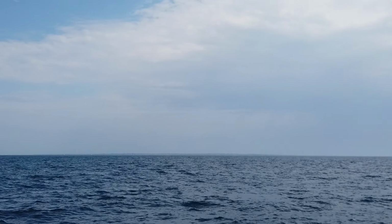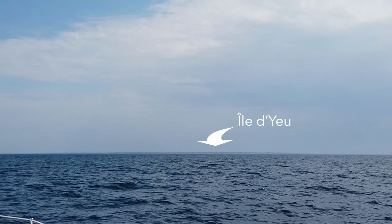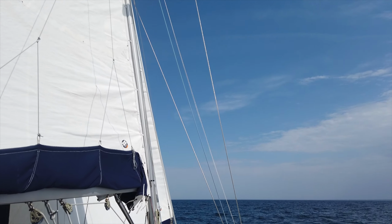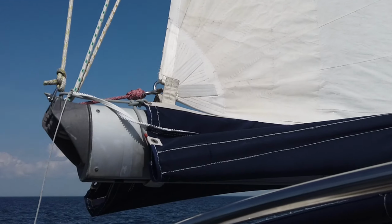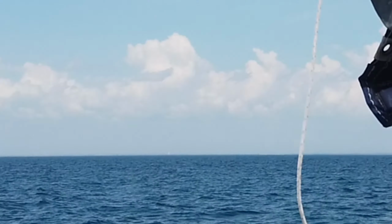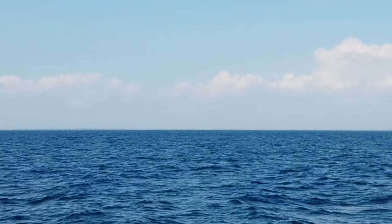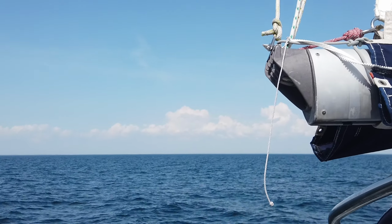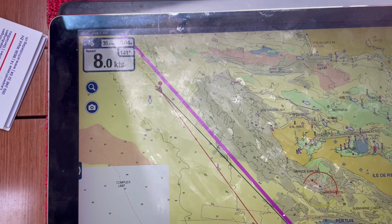So in the very distance is the island that we are going to, Île-Lieu. And if I keep going, got full sails up, by the way. And over there in the very distance is the mainland of France. A long day sailing today, but it was fun. On our way to La Rochelle.